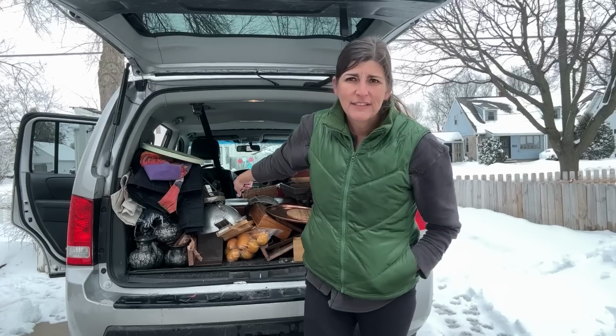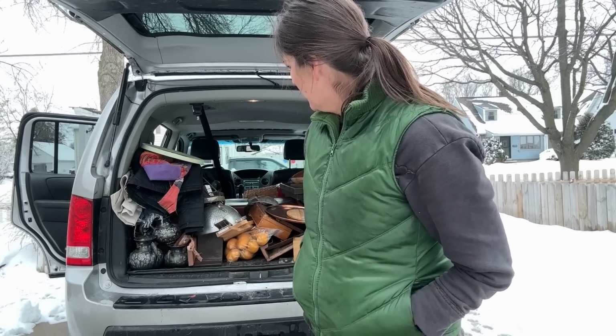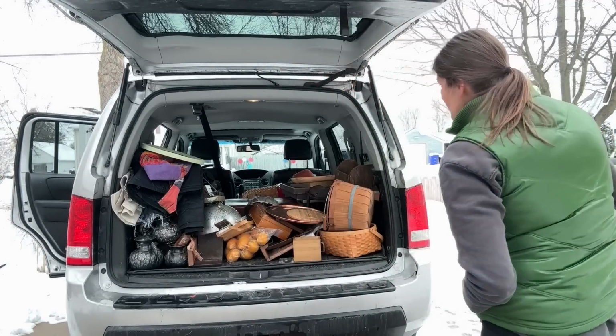So I did get a vintage suitcase in there. It is really big and bulky, but I did grab that. The one thing too that I did get was I did find a Longaberger basket, and I'm going to show you that now.